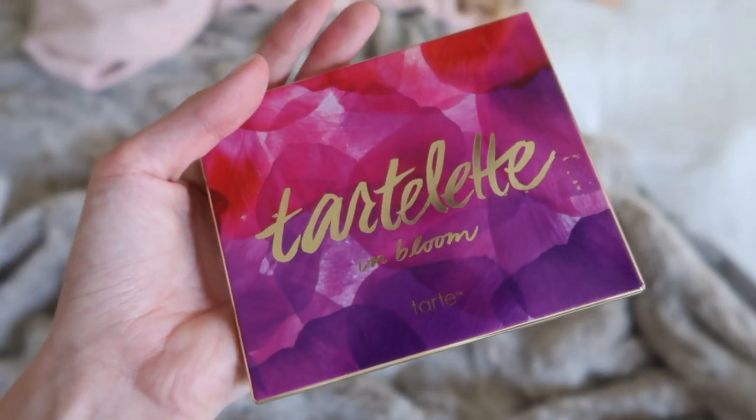I'm gonna do the Tartelette in Bloom palette from Tarte. I use this all the time. I also use it for my eyebrows. Kind of weird, but I ran out of eyebrow pencil right after my wedding, and I just haven't bought more. So gotta do what you gotta do.